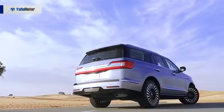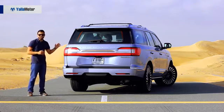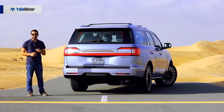The new Navigator is a car that has genuinely revolutionized the segment, and I have no doubt that it will make the people who've built it proud, the company proud, and an entire nation proud. This is the Navigator we've always needed.